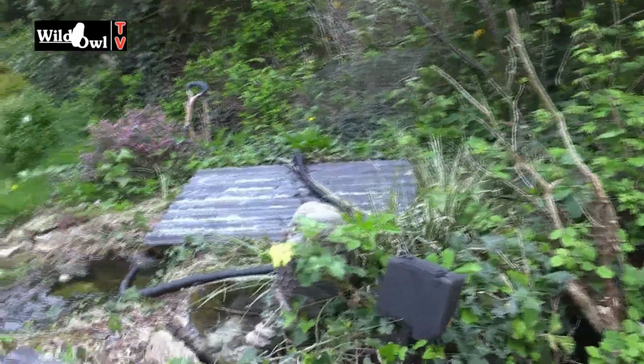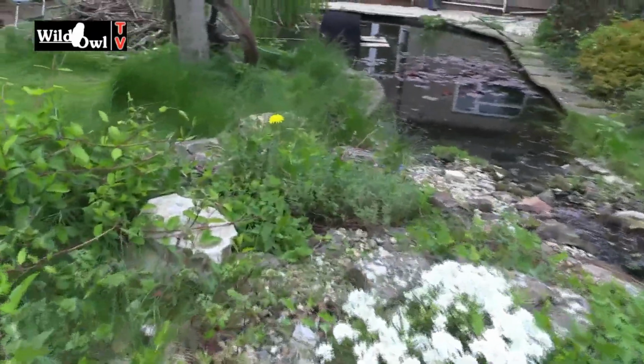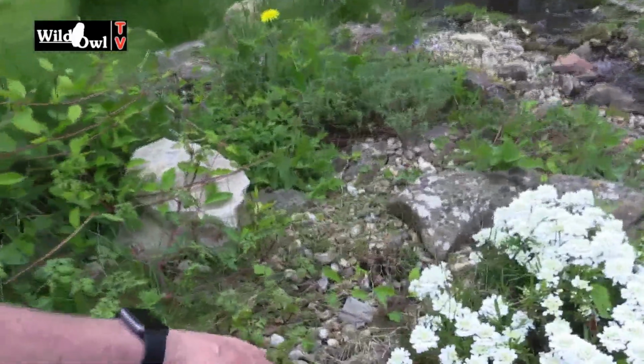And then over in this particular area, it's not particularly planted for wildlife because it's a rockery.